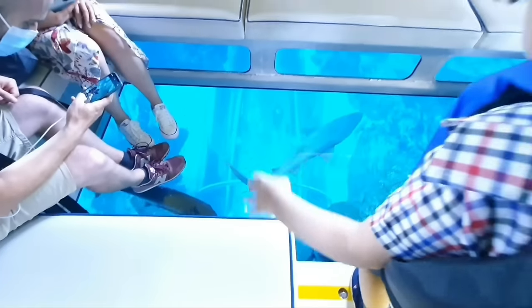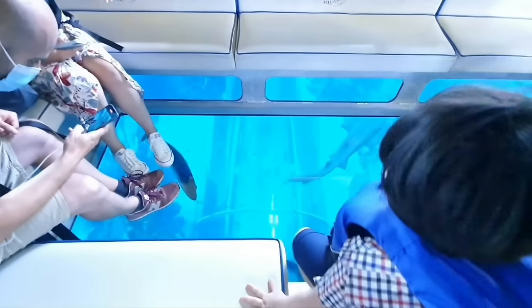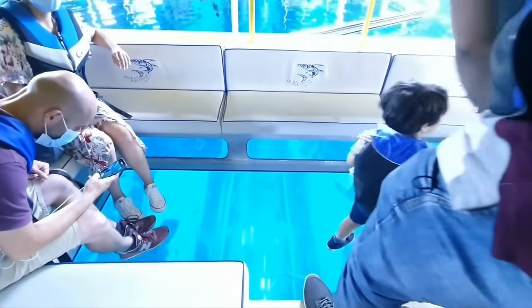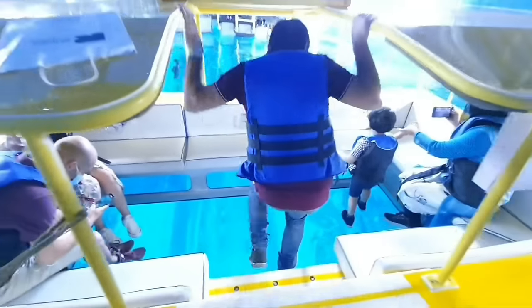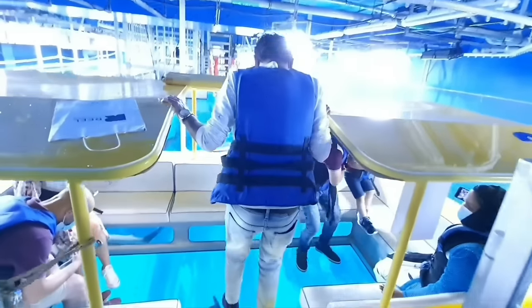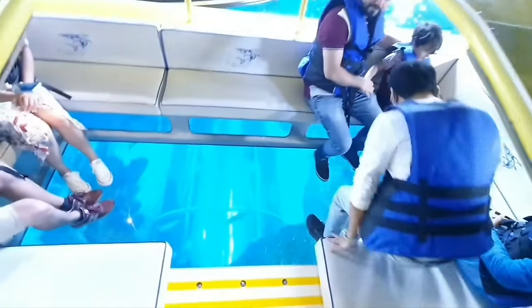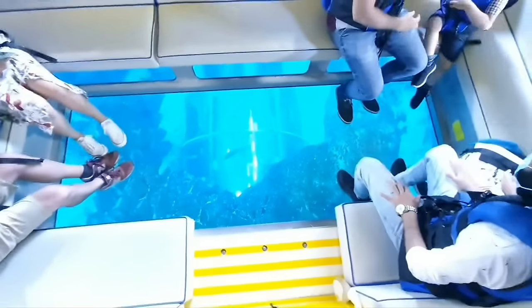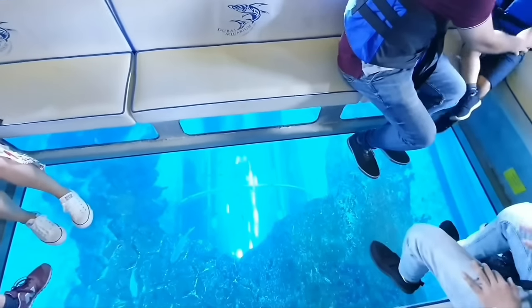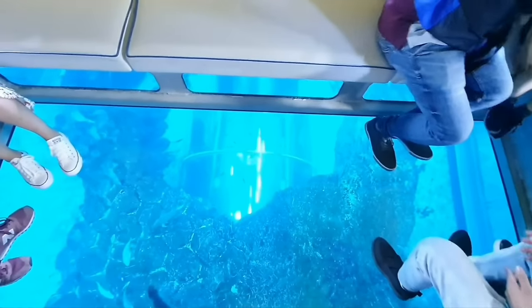Wow, this is the glass bottom floor in the boat. Sharks and many fishes are visible beneath our feet now. It's exciting and thrilling to be inside this boat. There are 33,000 fishes here. It's very interesting to travel in this boat. And the guide gives us lots of information and facts about Dubai Aquarium. This aquarium has a depth of 20 meters.